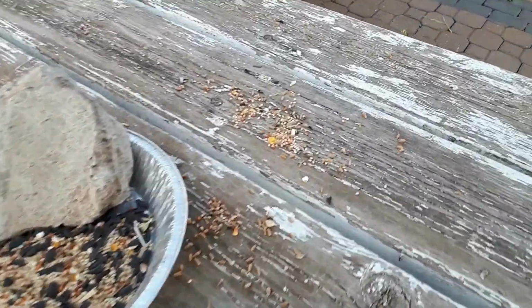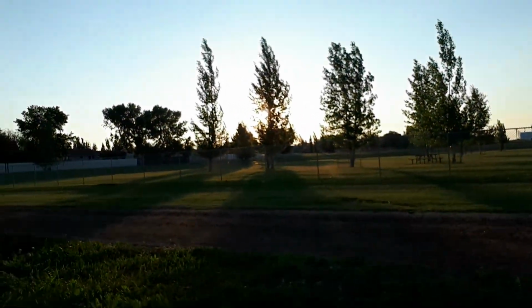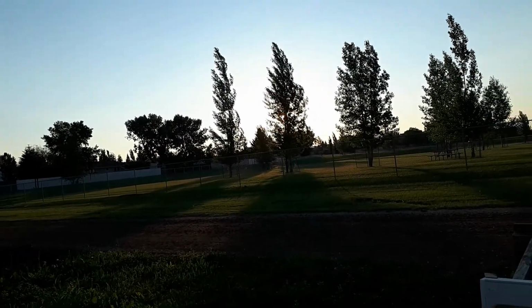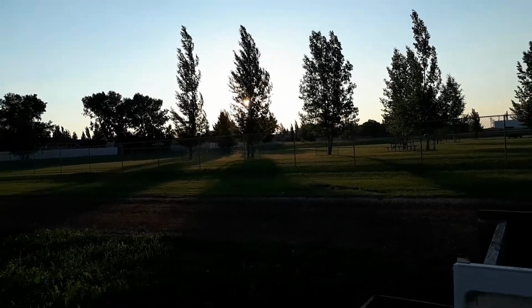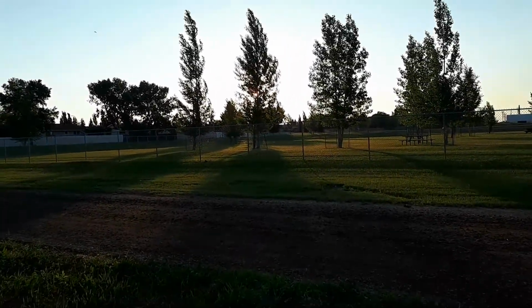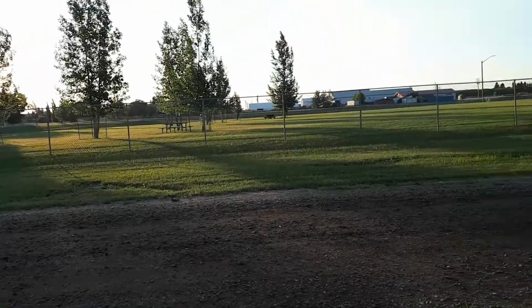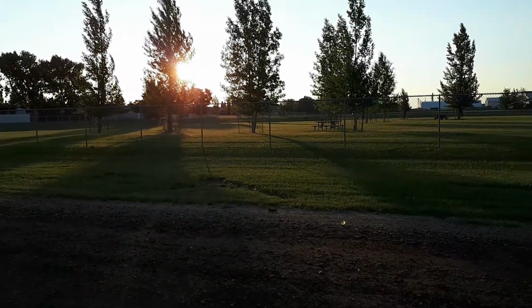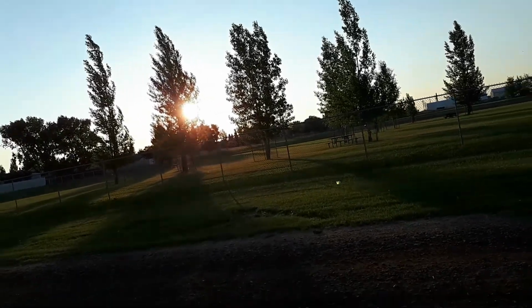Bird food, messy birds. So that's just Canada Day morning. It's probably after 6 o'clock. Everything's all front lit there, so I'm not getting a good morning shot. There we go. Welcome to the sun.